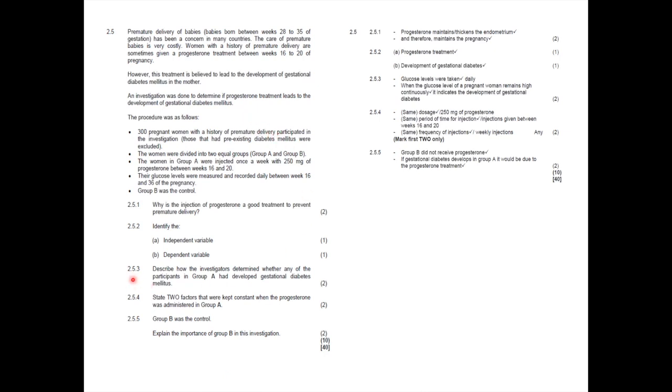Right, 2.5.3. Describe how the investigators determined whether any of the participants in group A had developed gestational diabetes mellitus. So what were they doing? They were measuring their glucose levels every day. When the glucose level of a pregnant woman was high, that indicated she had gestational diabetes. So don't overthink this question, it's quite straightforward.